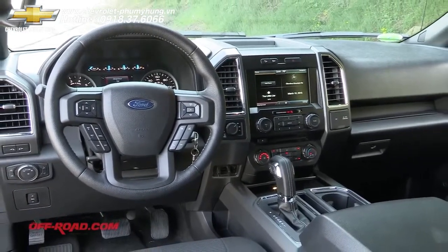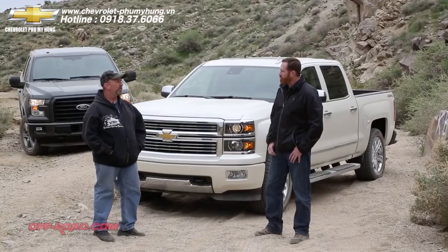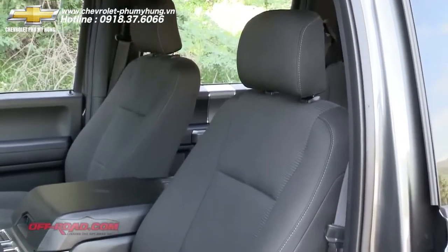Yeah, and it makes a difference. It definitely makes a difference. You wouldn't think that small amount of lateral width would matter, but you can definitely feel it. As far as the comfort of the seats, I still tend to favor the F-150. I think the seats wrap around a little bit better. The bucket seats hold you in place a little bit better.